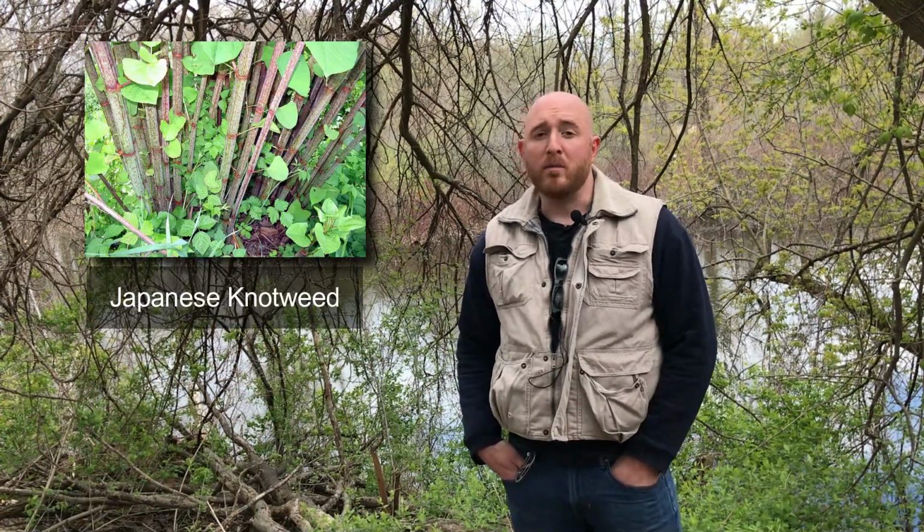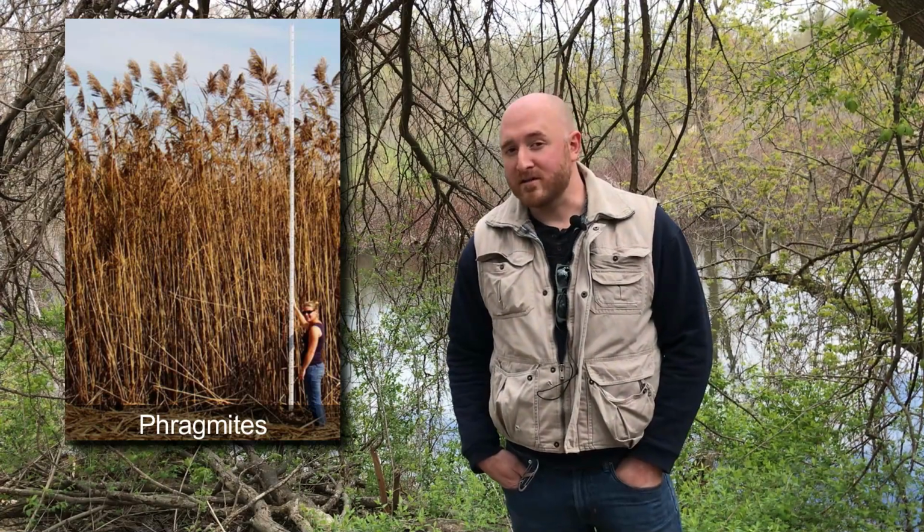It varies a bit in the needs and the species. So if you have an infestation of Japanese knotweed, the way to go about treating that is very much different than if you have an infestation of, say, Phragmites. So each species requires its own unique set of skills in order to remove it.